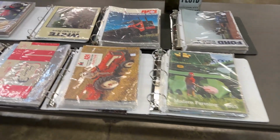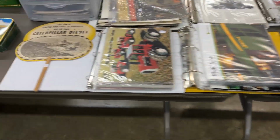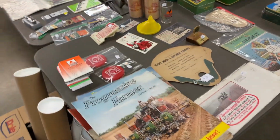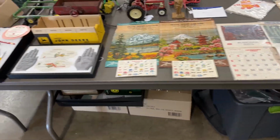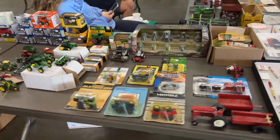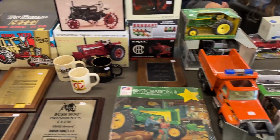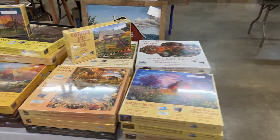Something else we've got around here, we've got some literature. It's interesting collectibles. Magazines, other farm related stuff. It's kind of crazy what you find at these places. And the last thing I'll get around to is there is a big display, and I'll get to there once we get up this aisle. Fords. Interesting memorabilia. Puzzles.